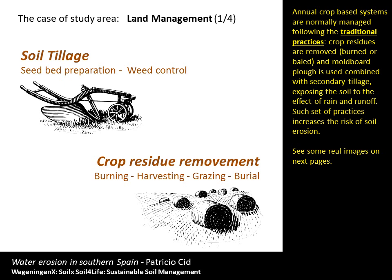Such set of practices leave the soil unprotected and loose, which increases the risk of soil erosion. Take into account that seedbed preparation takes place during the rainy season. Please allow me to share with you some real images of the countryside in southern Spain.